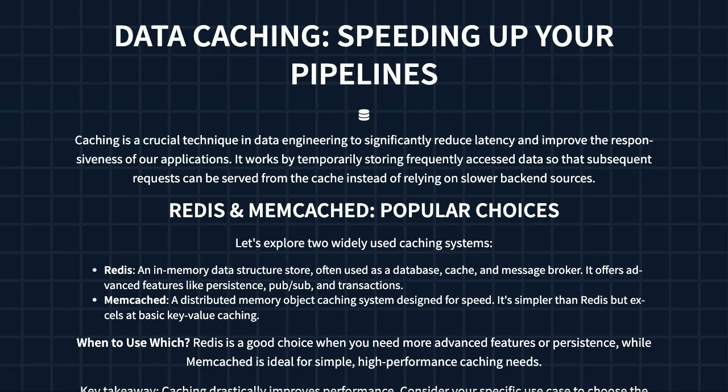Memcached is simpler and incredibly fast, great for basic key-value caching. It's all about finding the right balance between complexity and performance. Think carefully about what you need to cache and choose the tool that fits best.